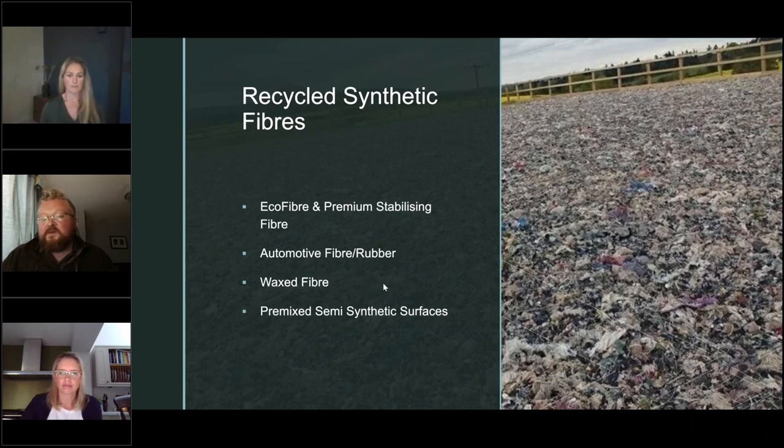The fibre can be used as a standalone surface. It's very good mixed with sand. It resists riding deep, so you ride on top of the surface rather than deep in it. That reduces the chance of injuries, like we used to get with sand 20 years ago. And finally, it retains moisture and it also resists freezing.